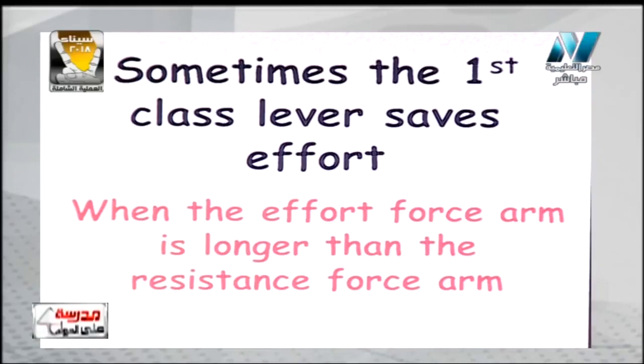وده موجود متوفر جدا available in second class lever، وأحيانا بيكون موجود في الفيرست كلاس ليفر لكن مستحيل يكون موجود في الثيرد كلاس ليفر. شرحناها بالتفصيل في حلقة الليفرز، وده موضوع مهم جدا، لازم أعرف كويس قوي إن الفيرست كلاس ليفر sometimes save effort، أحيانا بتوفر مجهود.